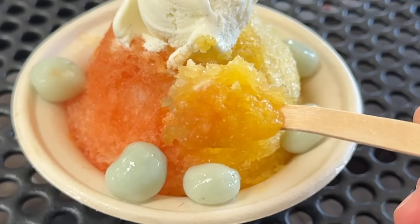It's very refreshing. The ice is really nice and fine. The way that the ice cream pairs with the ice, it makes it nice and creamy and also adds sweetness as well. It's a perfect pair.